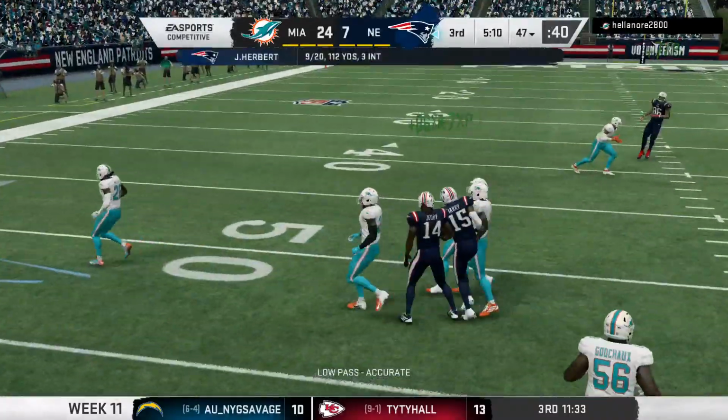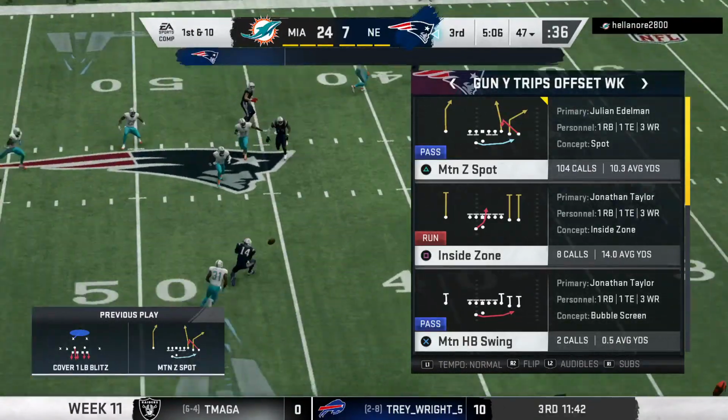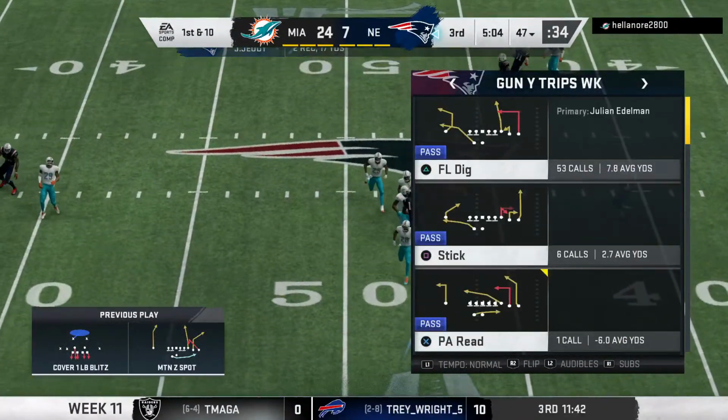On fourth down, Herbert. And he comes back with one. Complete. And the drive stays in motion with a nice 8-yard pickup on fourth.